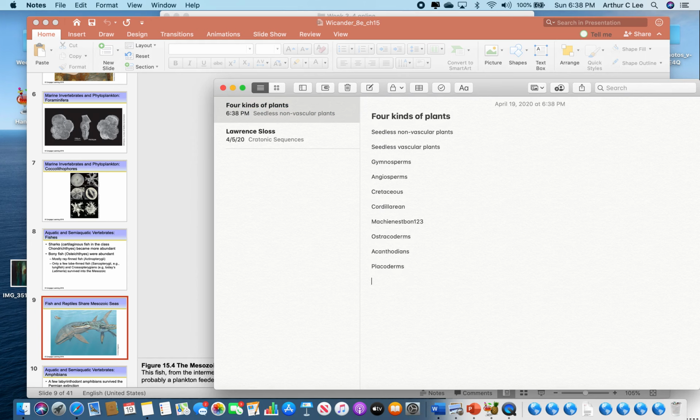There are some 3 main types of marine reptiles that we need to look at. Marine reptiles are not dinosaurs. They are marine reptiles. Let's take a look and see what they look like, and I'll describe some things about them that you need to know. We've got ichthyosaurs, we need to know about mosasaurs, and plesiosaurs. These are the main 3 types of marine reptiles that are famous from the Mesozoic era.